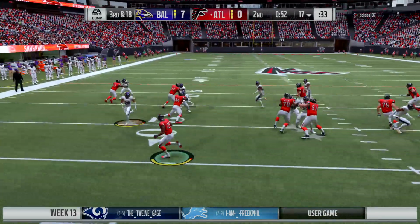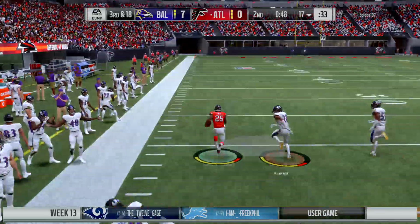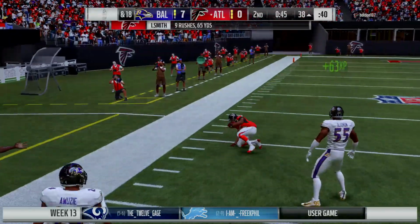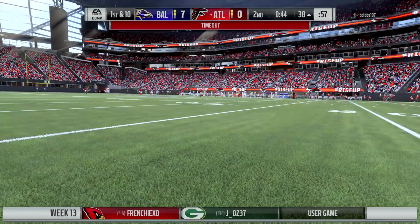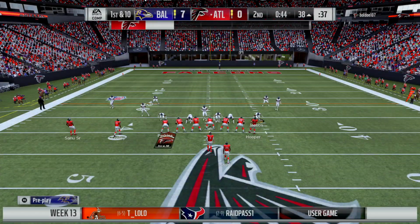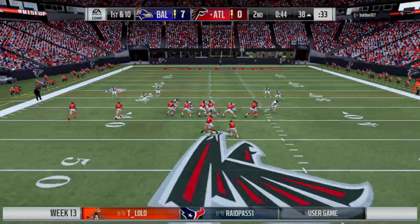On third down, Smith. And some space here. And he will finally be taken down, but not before he reaches the 38. Now the Falcons are going to use one of their timeouts, as they'll stop it with just over 40 seconds to go in the first half.